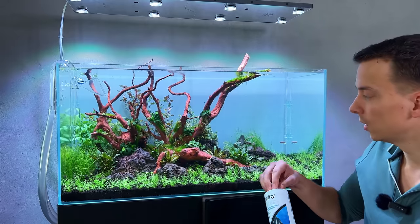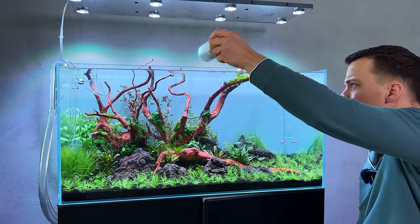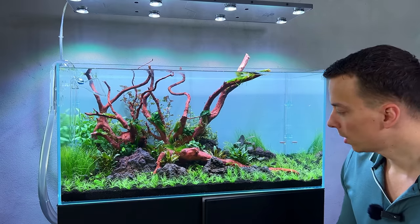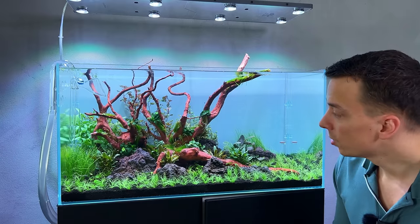We can just add a little bit to the water column. We don't need much. And hopefully then they will start colonizing in the substrate and in the filter and yeah, just help speed up the cycling process. Of course, we need to make sure the plants start growing as well.